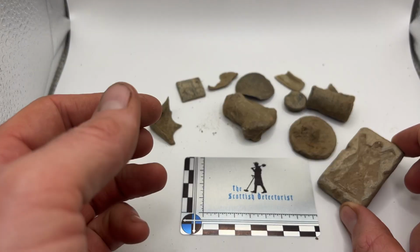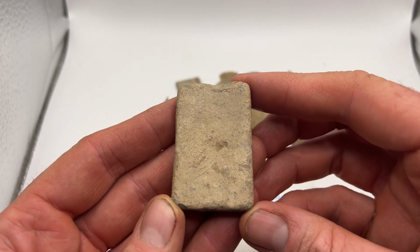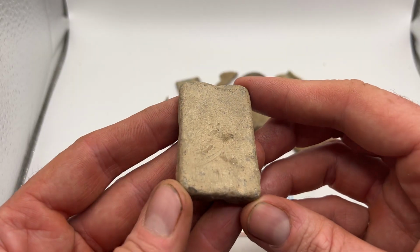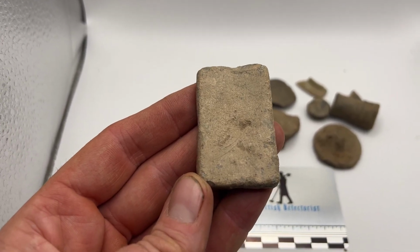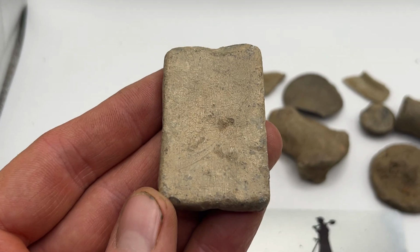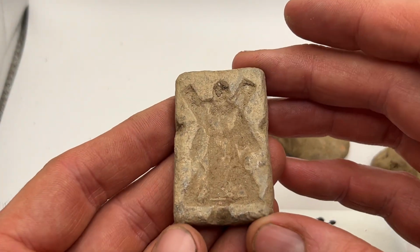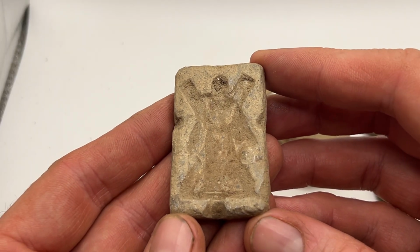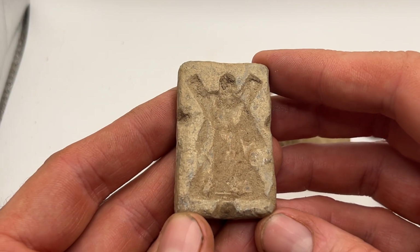Now, what I am most interested in is this lead weight, which, as you saw when I dug it up, looked pretty plain, pretty straightforward, and I thought it was just going to be like what Martin had found, which is a little kind of rectangle of lead. However, closing up a wee bit, turning it over, as I said, immediately I knew that that was the symbol of St. Andrew.